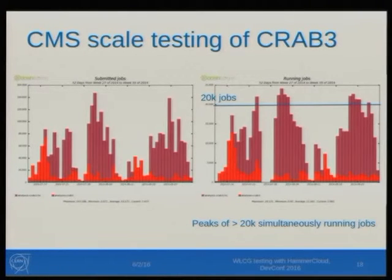This was very useful for them because they could generate the desired load on the system without having to, for example, ask the users for a campaign, ask them to use the new system for scale testing. They could decide the time period when to do it and how to increase the load. So they had HammerCloud to do this for them.